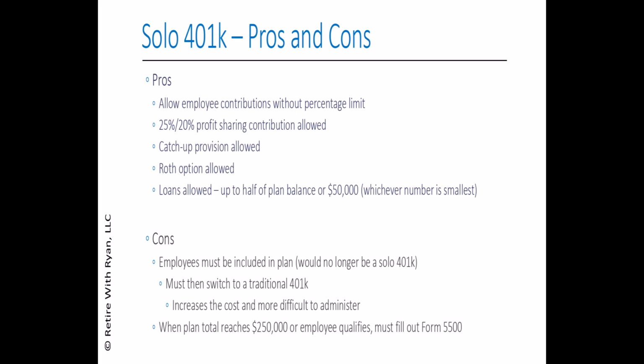And then another big con is that once the plan gets above $250,000 of assets, or an employee qualifies for the plan, you have to fill out some additional government paperwork called a 5500 form, and they're due every year at the end of June. Now, they have to be done on an annual basis, and it's not as scary as it sounds. You could definitely do it yourself once you get the hang of it, but initially you'd probably have to hire someone to do it and make sure it's filed correctly, or else you might have to pay fines and fees. So this doesn't occur with a SEP IRA.